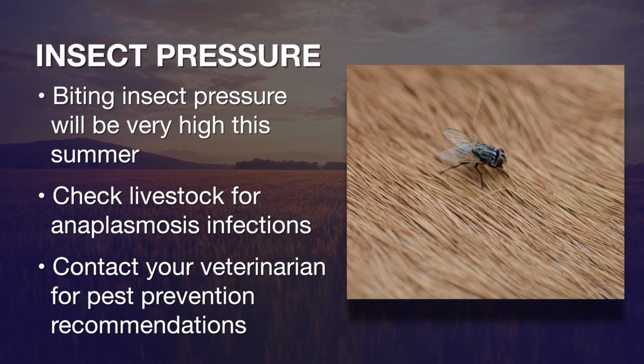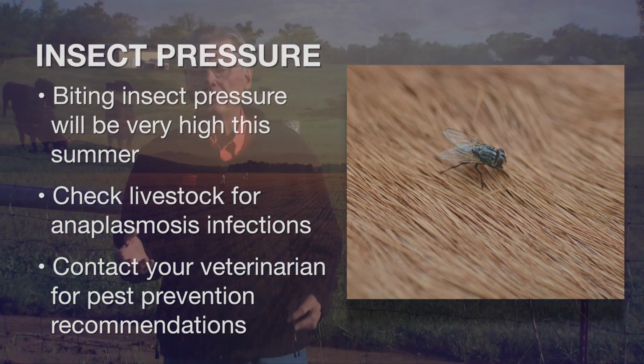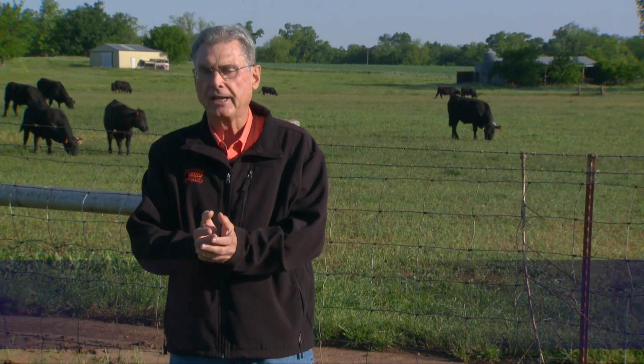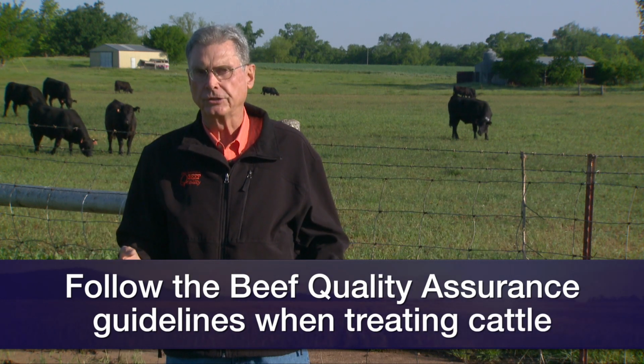In both cases, these things certainly can cause some real problems, not only health-wise, but economically to the producer. When you visit with your veterinarian about those situations, if you've got lameness showing up in cattle, or you're concerned about perhaps preventing anaplasmosis transmission in your herd, we want to keep in mind the beef quality assurance guidelines as we're treating those cattle or preventing the diseases.